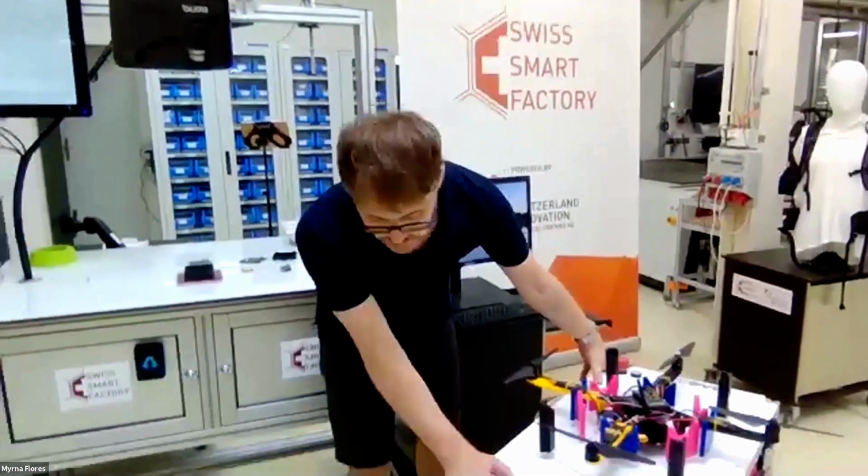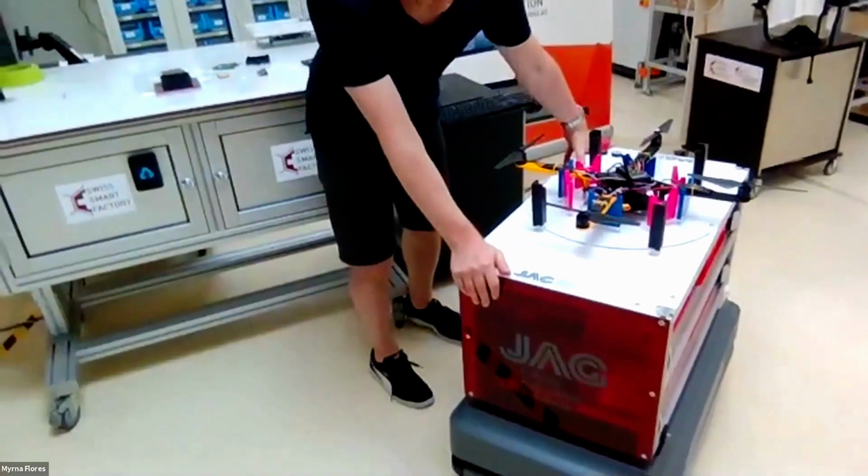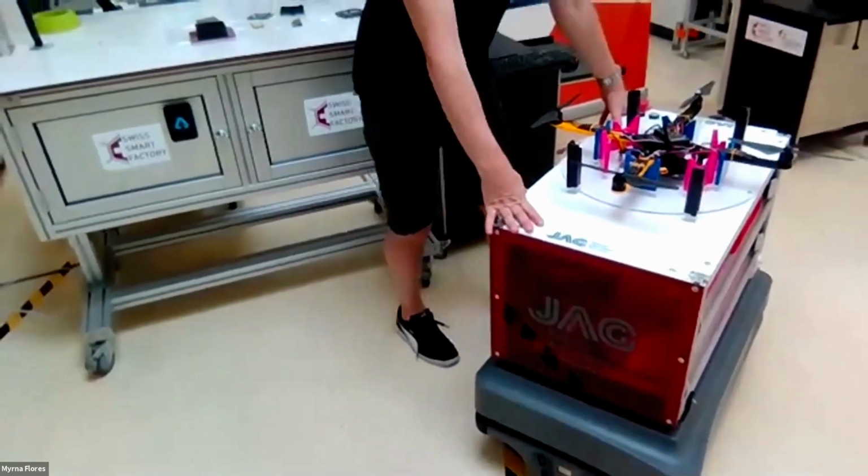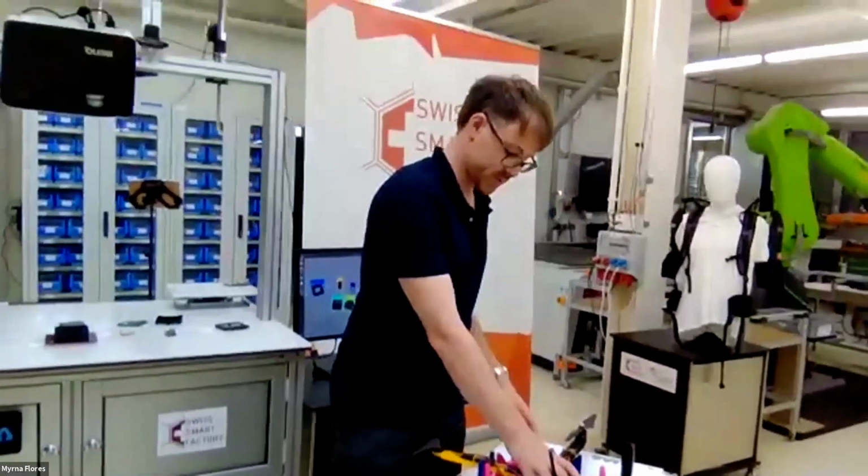The stations are interconnected by using mobile robots. So we have here one of our mobile robots. In the end, we will have 2 different types of mobile robots.